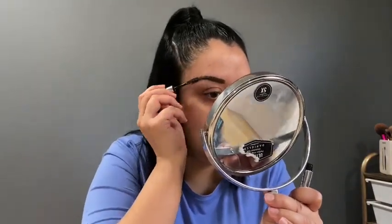Next thing I'm going to do is apply some of this clear brow gel. Comb a little bit. Make sure they're the same. Yes, they are. Now I'm just going to go ahead and spray my beauty blender. I'm just going to dab so that I don't apply too much. Like I said, I don't want to have a lot on my face.